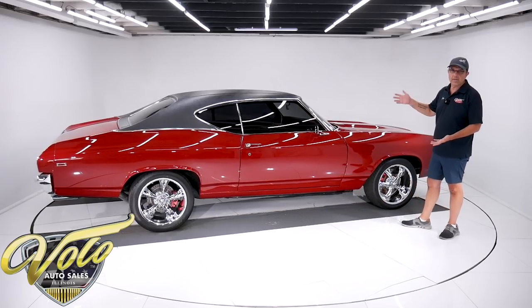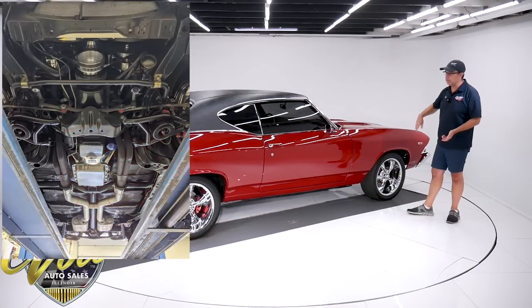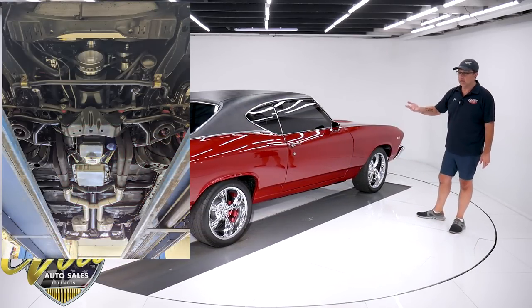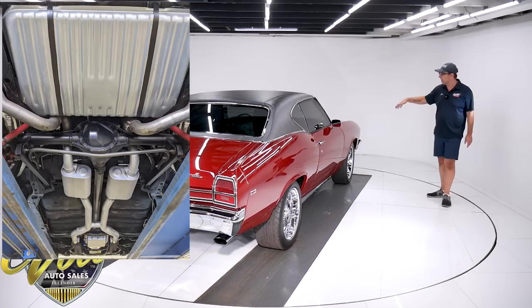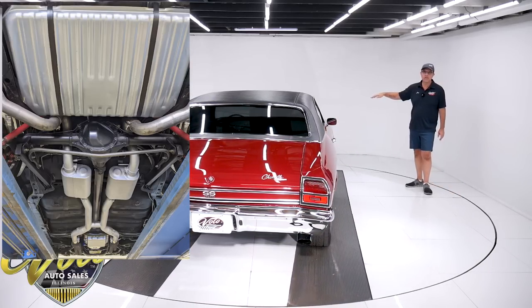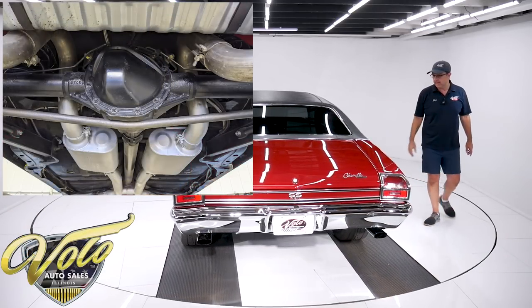So the body was off the frame. The frame was stripped and powder coated, with all new body bushings when it was set back on. Underneath the car is solid metal. It's been undercoated. Suspension up front's all rebuilt: ball joints, bushings, springs, shocks. And it's upgraded with big fat tubular control arms, upper and lower. And it has the red polyurethane bushings, a fatter sway bar.